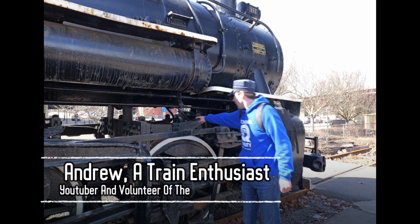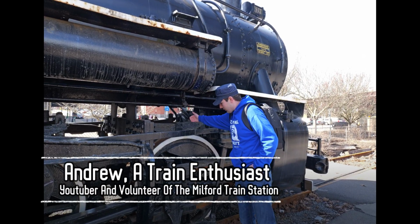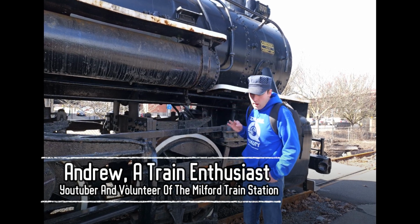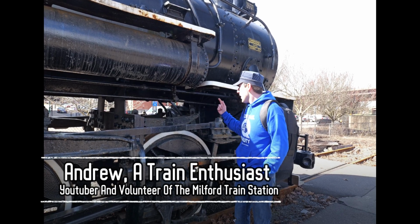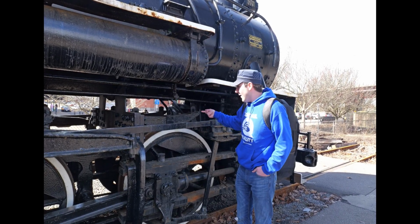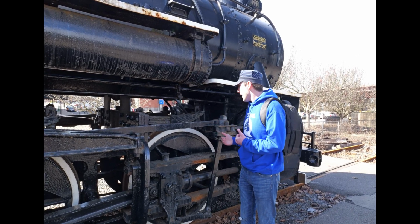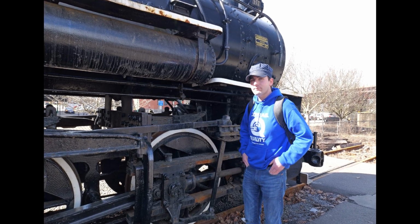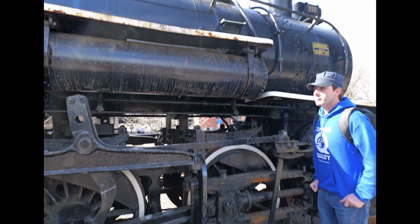Okay, so this type of rigging right here behind this drive wheel, it's referred to as spring rigging. I've only seen that normally on European engines, but on occasion, US steam locomotives had this as well. It's a very interesting design, but it's really cool. Thank you, man. Now what's this train that we're looking at right now?